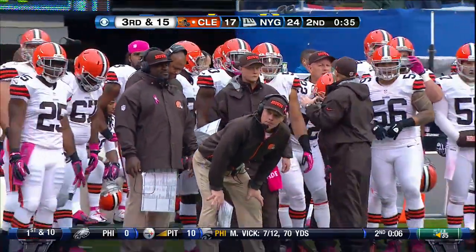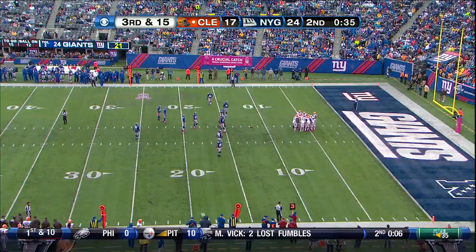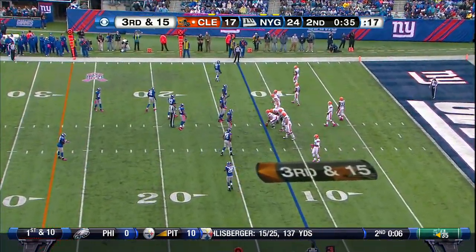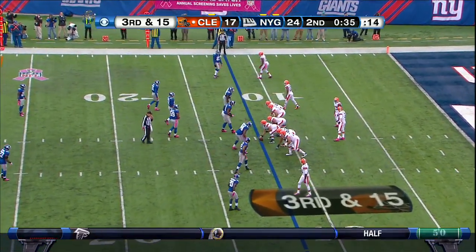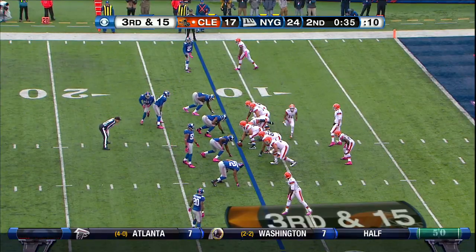Well, they lose their opener to Philadelphia by 1 point. Then it's just a touchdown loss on the road at Cincinnati. Buffalo beats them by 10. And then Baltimore, anybody that watched that game, even though they lost by a touchdown, they played the Ravens tough. On the road in Baltimore.